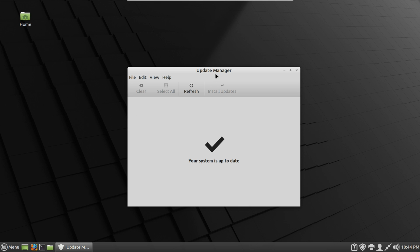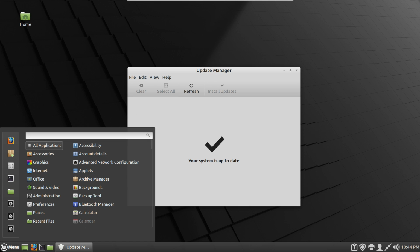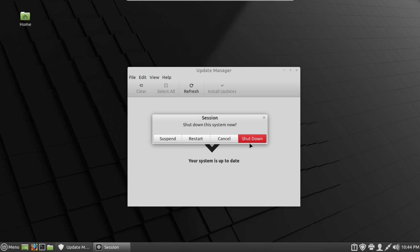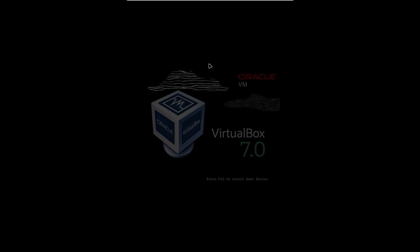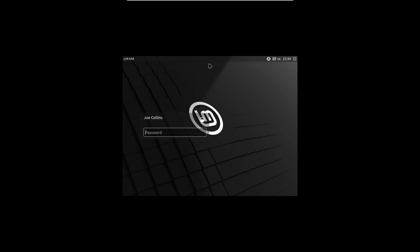Okay. So, since I had to do such a major upgrade, what I'm going to do is go ahead and restart this machine. And then we can actually use the tool that does the upgrading.